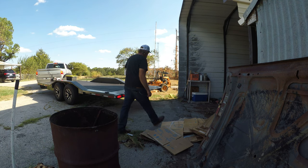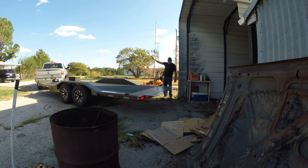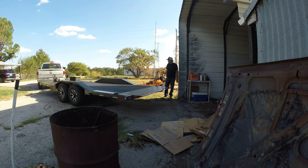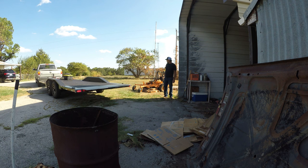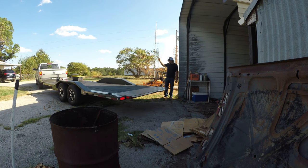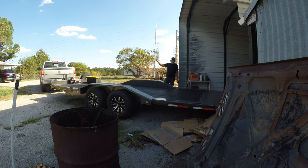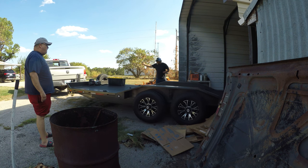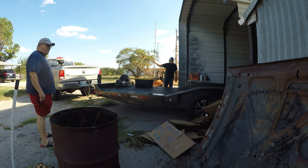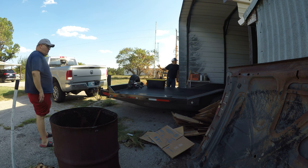Hang on. Try to get where I can see you. I can see you. Now cut it. You want to take the ass in towards the south there, towards the stand.